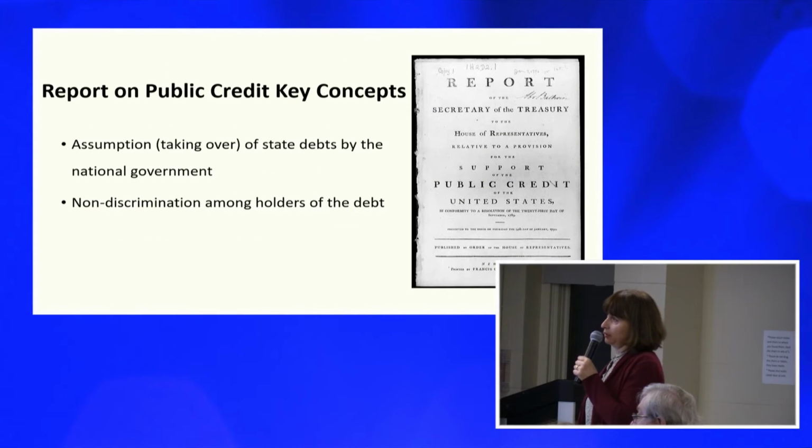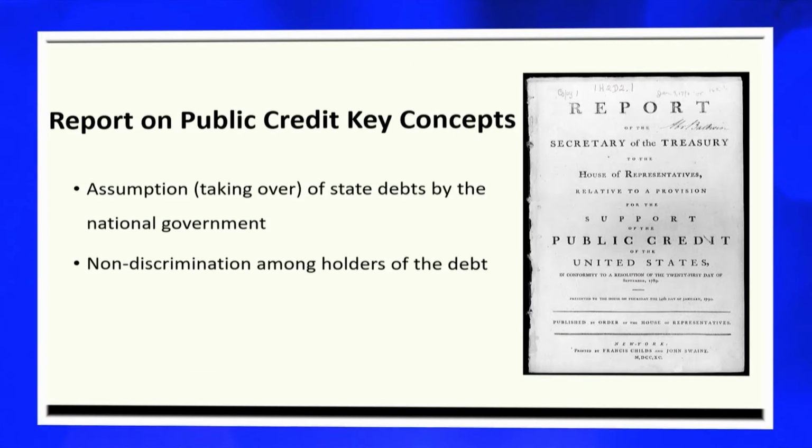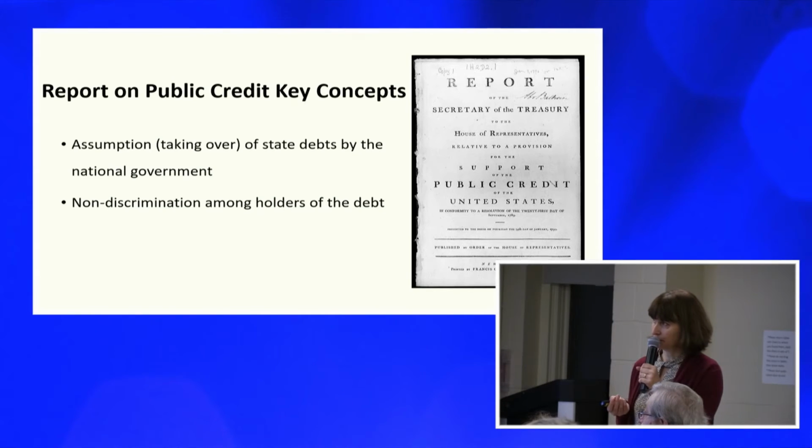Report on public credit. So what Hamilton was trying to do is to make the country creditworthy, to establish credit. No one would lend to this country, no one would want to lend to the government if the country is not creditworthy. So what does that mean? We have to pay all our debts.